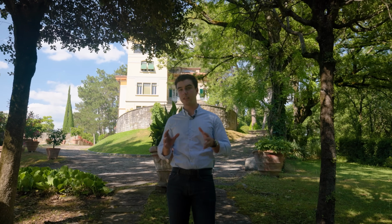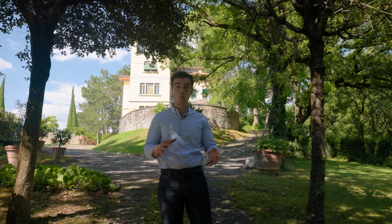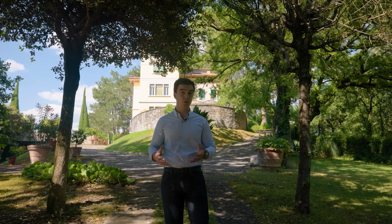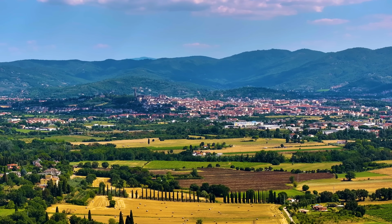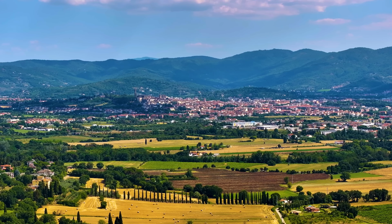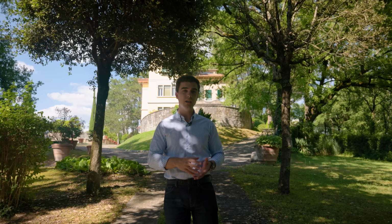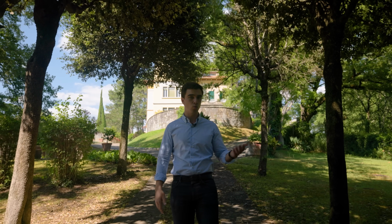Arezzo is an excellent location because it offers all of the main services with a beautiful historical town, which is just a 6-kilometer drive from the villa. Arezzo is also very well connected with its train station, and you can reach Florence and its airport in just an hour, and also the airport of Pisa in 1 hour.